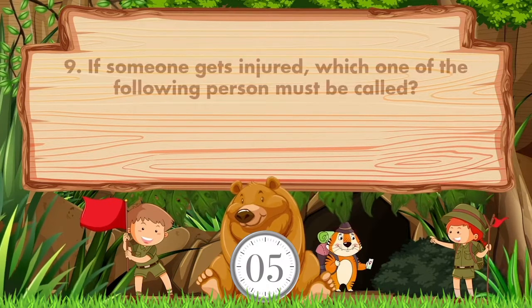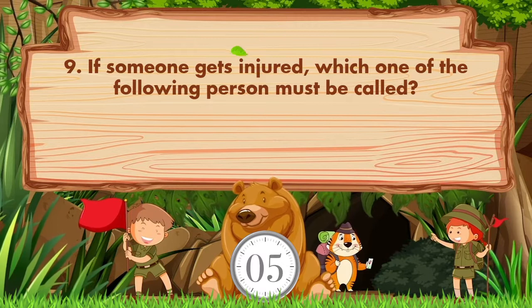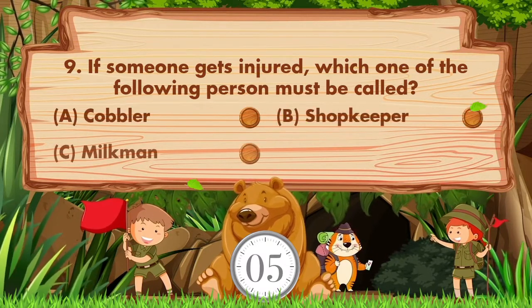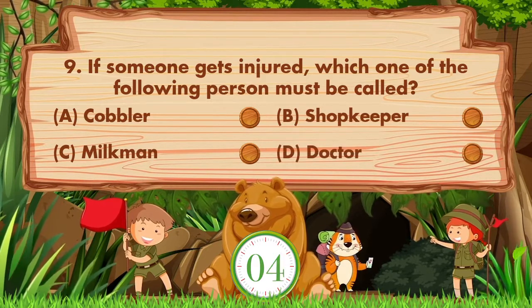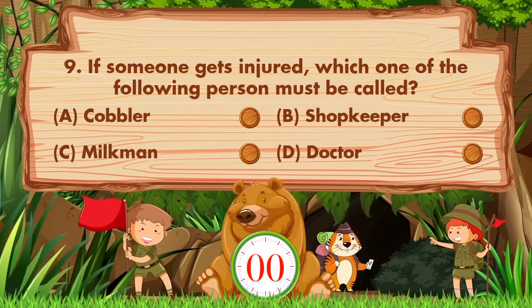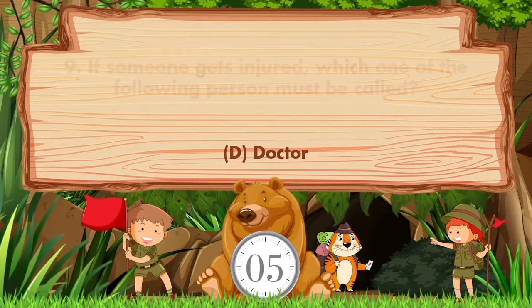If someone gets injured, which one of the following person must be called? Option is A. Cobbler, B. Shopkeeper, C. Milkman, D. Doctor. Answer is option D. Doctor.